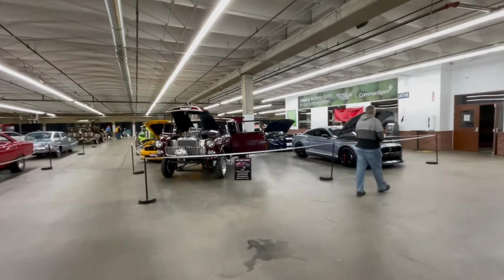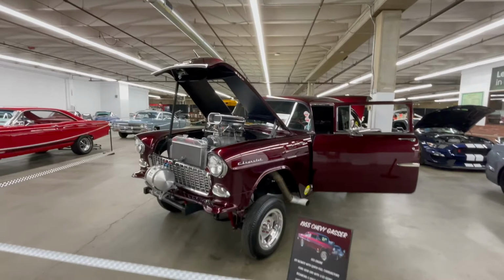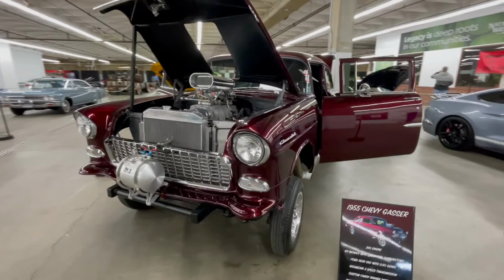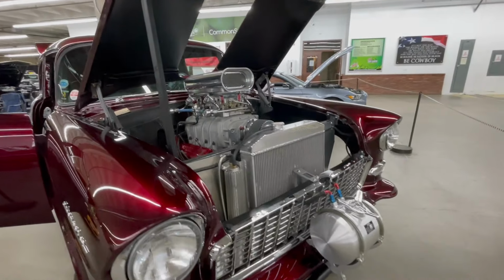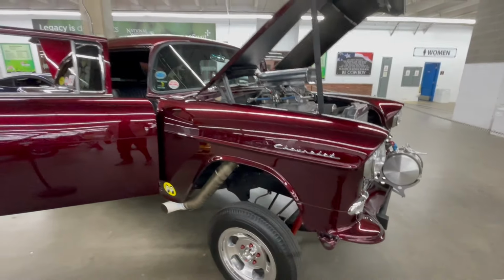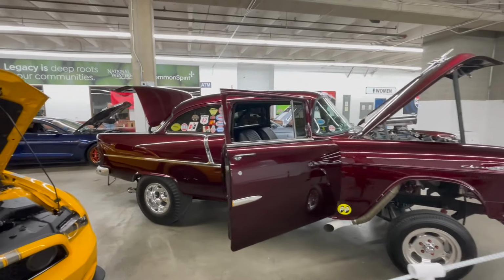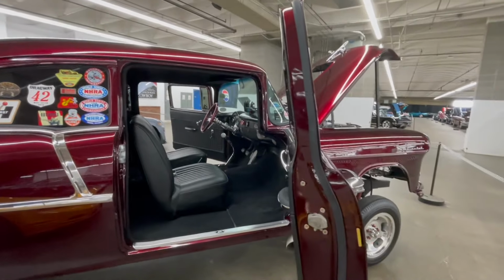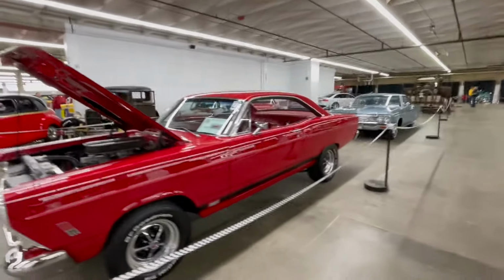This is bad to the bone. 1955 Chevy Gasser, small block with a blower up top. Love the little moon tank. Dual quads up there. Look at this. Oh man, look at the paint. I love it. Four speed, of course. Bucket seats. Oh wait. Look at these things.